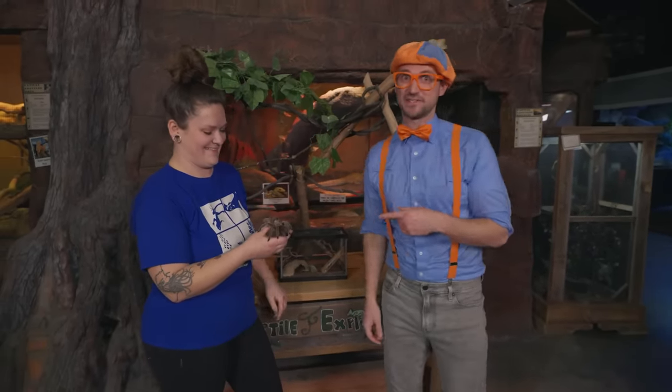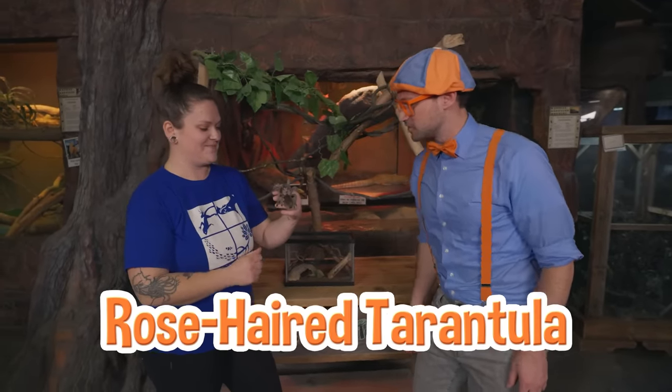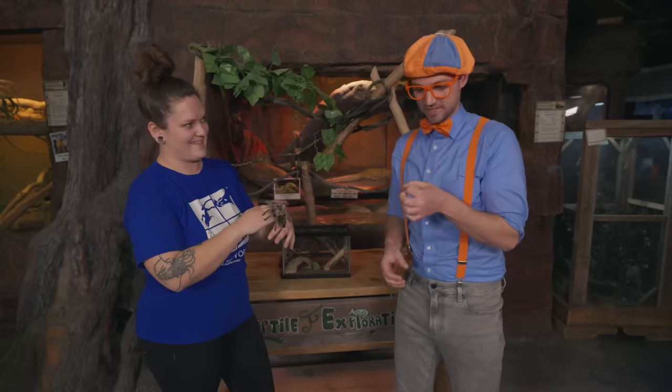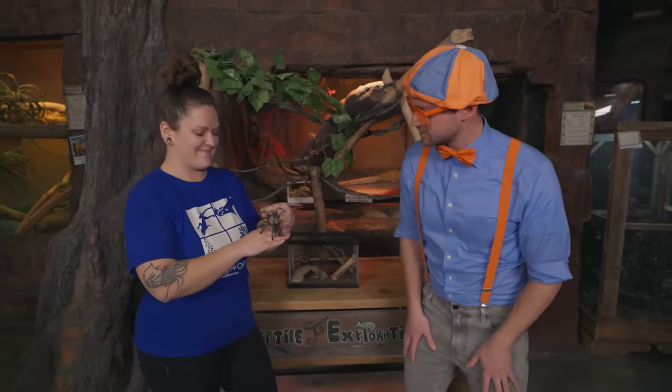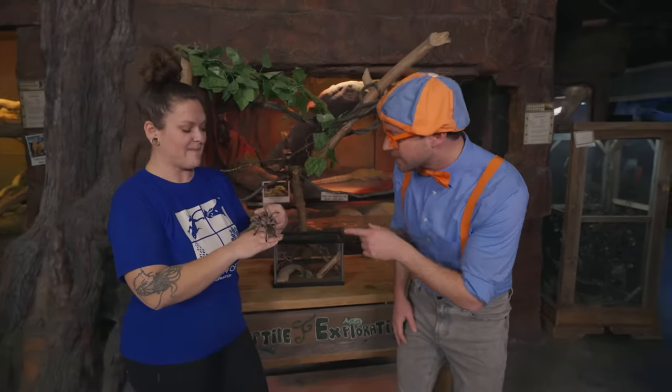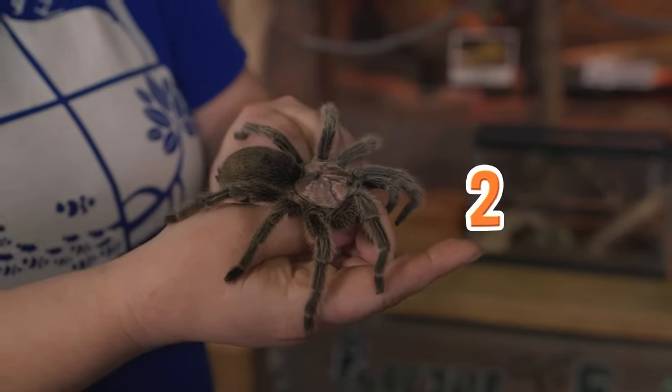Whoa, check it out. It's a giant spider. This is my friend Raj. She's a tarantula. Oh, hey, Raj. What kind of tarantula? She is a rose hair tarantula. Rose hair, and where's she from? So she's from South America, from Chile. She is very big. I'm so used to spiders that are really small. She is a lot bigger than house spiders, but she also moves a lot slower, you notice? Yeah, but she still has 8 legs, right? She does. She has 8 legs, 2 spinnerets, and then her 2 helping hands up front.